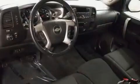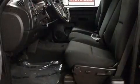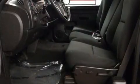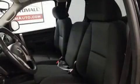Chevrolet ensures the safety and security of its passengers with equipment such as dual front impact airbags, traction control, ignition disabling, OnStar, and 4-wheel disc brakes with ABS. Brake Assist technology provides extra pressure when applying the brakes.